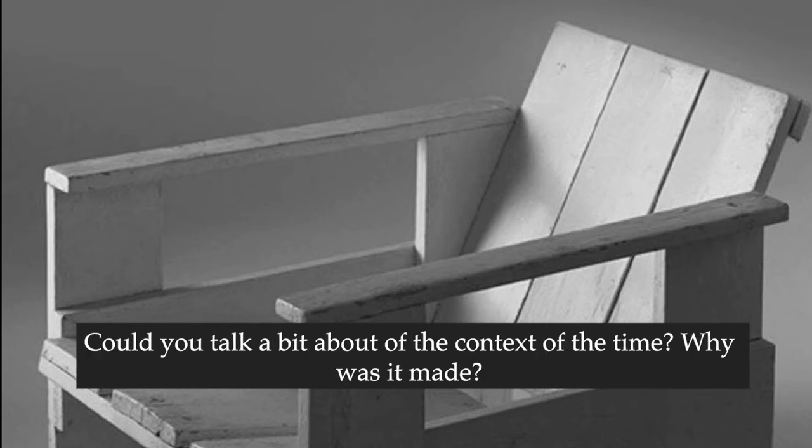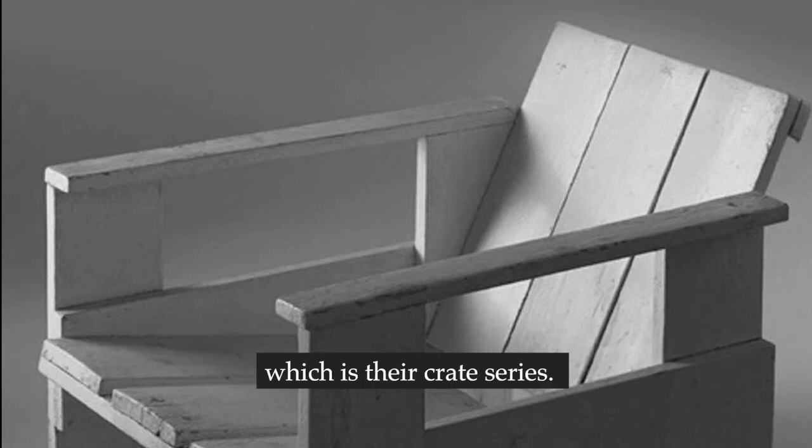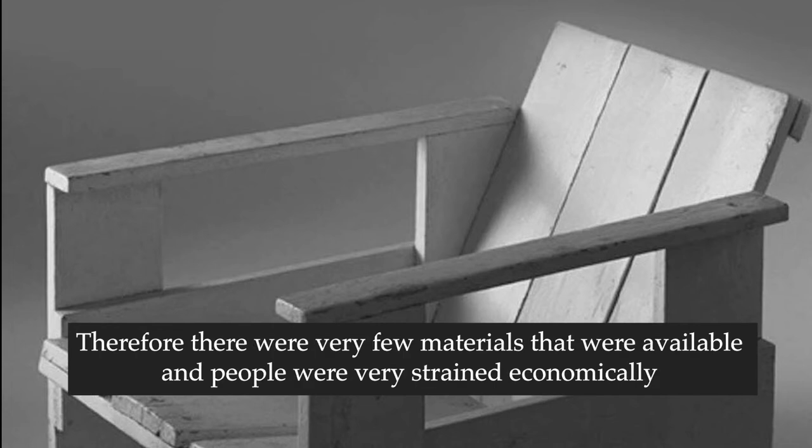Could you talk a bit about the context of the time, why was it made? It was part of a series that was designed between 1934 and 1935, which is the Crate series. It was a time of the Great Depression, the interwar period. Therefore, there were very few materials that were available, and people were very strained economically.